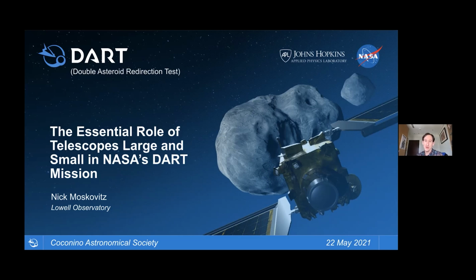So for those who have not heard about DART, DART is the Double Asteroid Redirection Test. This is a NASA mission that's being led out of APL at Johns Hopkins University, the Applied Physics Laboratory.